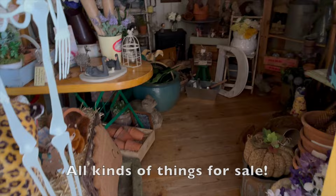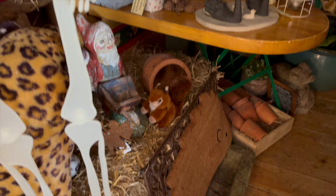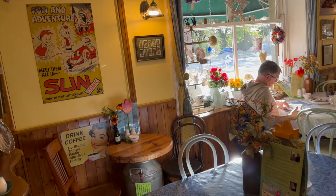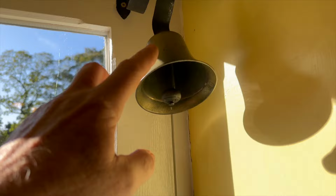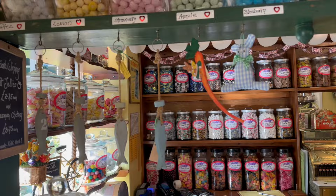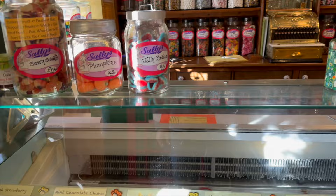This is not open yet today. Here's the potting shed. Very cool. Just perfect. They've even got an old-fashioned bell here. And then you come into this old-fashioned candy and look at the register. Look at that. This is perfect. Ice cream, stop here and buy one.